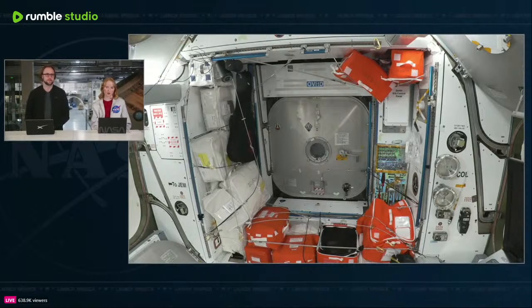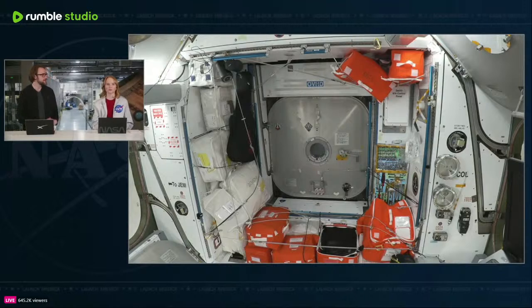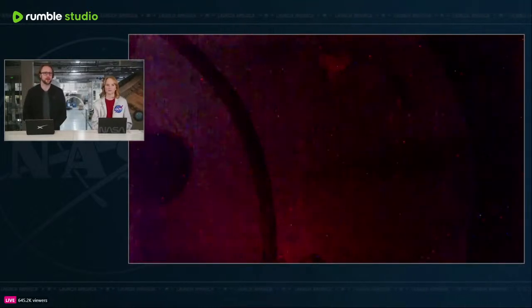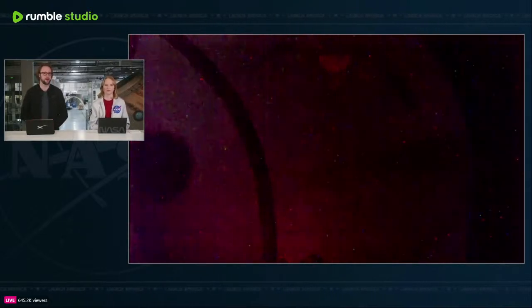The next step in that process will be to begin to deploy those hooks. There are 12 total hooks that have to fully engage and really bring Dragon in for a nice hard seal to the International Space Station's forward docking port. Like a lot of things with spaceflight, docking is not just a singular instantaneous event when the two vehicles meet and connect. There's the soft capture, which we're through with Dragon right now. The vehicles are also moving in relation to one another at docking, so they've got to make sure any motion between them is dampened out and that they are ready for that hard capture connection.